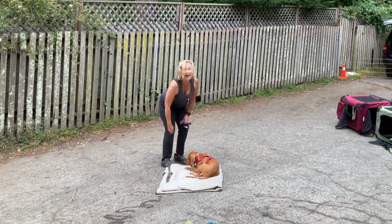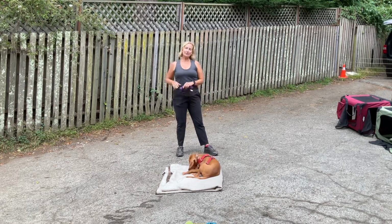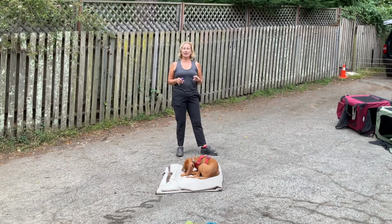What we call capturing. Capturing is when the dog is already going to do something and we add a word to it. So I'm tossing this toy. I'm pretty confident I know that Leo is going to come back and get on his bed and lie down with his toy. So all I'm doing is adding the word down as he's doing that. And that can be a really powerful way to train as well.